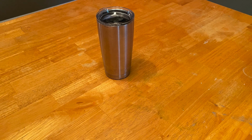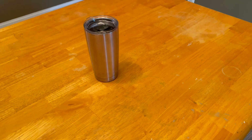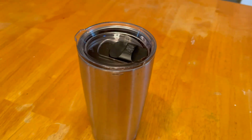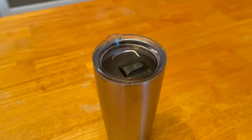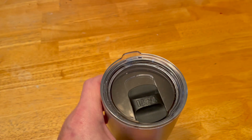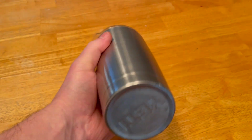I want to talk about my YETI stainless steel Rambler vacuum tumbler. Hands down, my favorite coffee tumbler ever. Just going past the sleek design, the stainless steel, which I love. This is durable, it's tough. I've dropped it several times and it keeps on ticking.